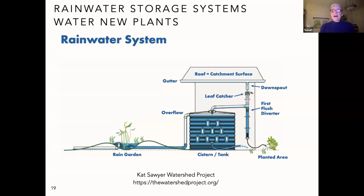I'm not kidding about rainwater storage. It's very important. This particular slide is from the Watershed Project, but there are a lot of great companies out there doing rainwater storage and irrigation. And the April 26th upgrade of Calscape is going to include landscape professionals, and I can't wait.